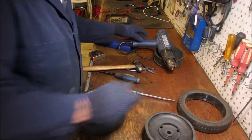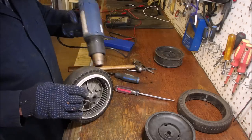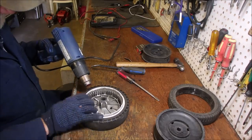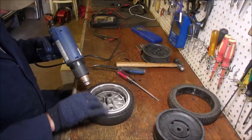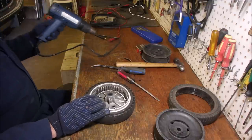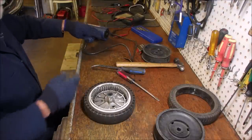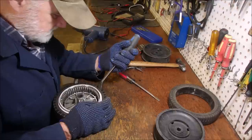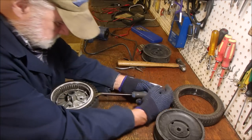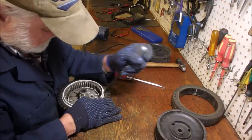Let's find out. I'm going to heat this one a little bit more. There's more plastic here too. Okay, now I'm just leaving that on cool, so that way it doesn't burn anything. Let's just have a little exploratory surgery here. It's going to come. I don't need to dig down that deep though.